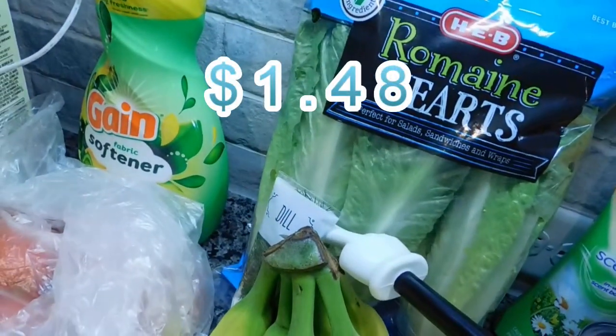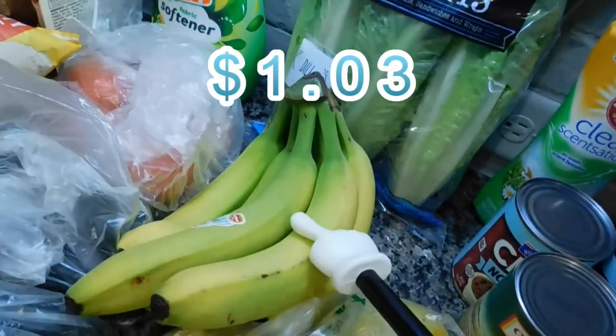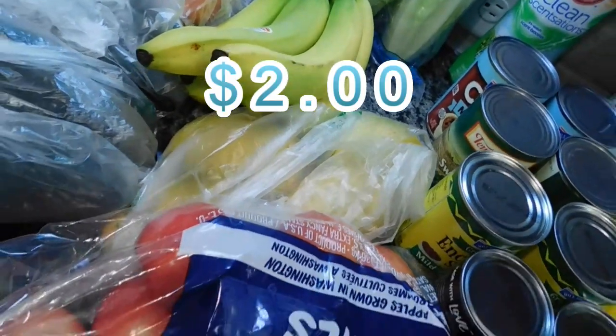I got some fresh dill just because I love it, and I'm going to use it for the fish dish I'm making, plus I'll just chop it up and put it in my salads. Got some bananas because we went right through that last batch of bananas. I did get some mangoes. They were on sale too for $1, so I got 4.